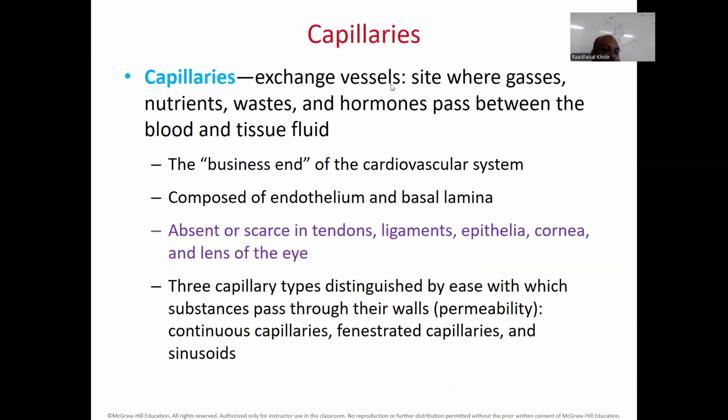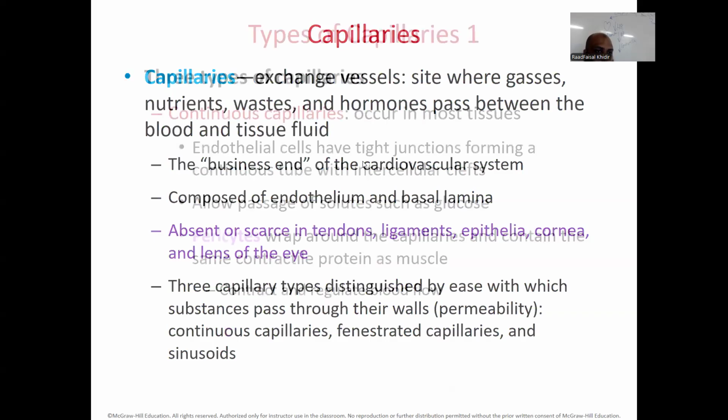Capillaries, these are the exchange vessels. We described them. These are the ones that have holes that allow for the exit of oxygen and beneficial nutrition, and they allow for the uptake of all of the substances that need to be returned back to the right heart.